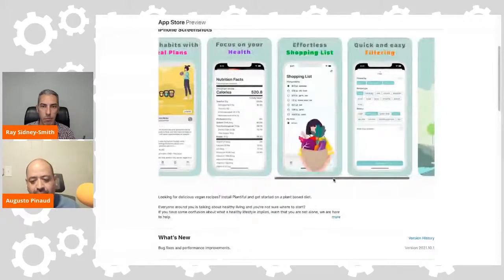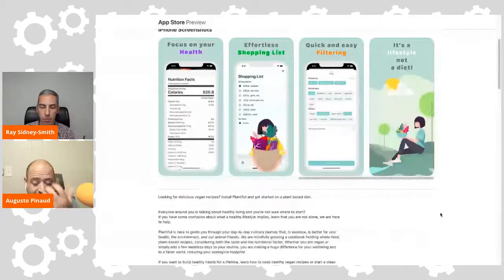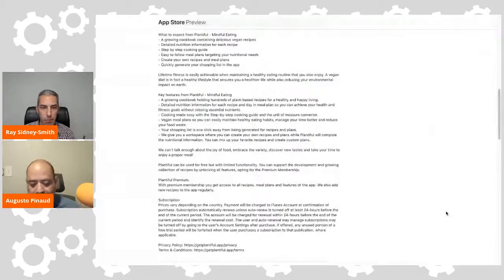This is what is going to help you create the shopping list. Also, you can filter the recipes really, really quick. So if you have issues with food, that's what I have, and you want to make better choices, this is one of the options that you can download on the app. You will be able to cook, you will be able to read, it's fun. So that's something that I recommend.